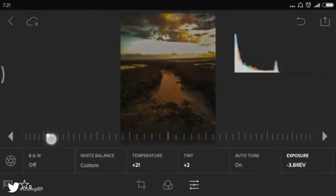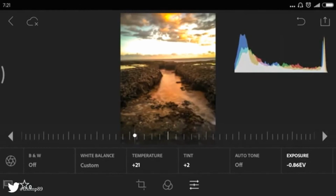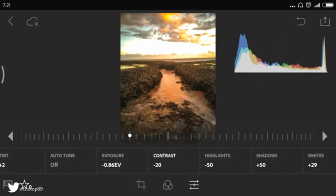Please note, none of these have the power that something like Photoshop has. For more serious photo editing, you'll still need a computer. With that being said, let's get started.